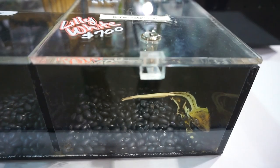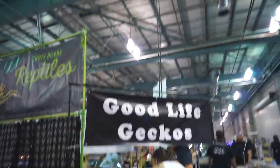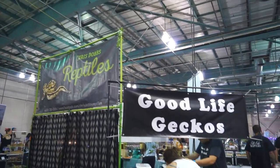Oh my gosh, I didn't even start the video. We are over here, guys, at the Reptile Expo. We just got our first glimpse of the crested gecko. They're so much nicer in person than I thought. Oh my god. So enjoy the walk with us. Oh, look at how small they are. Whoa.